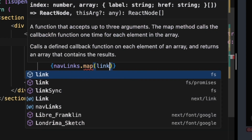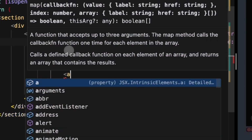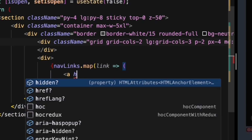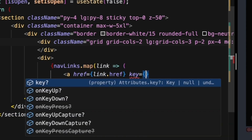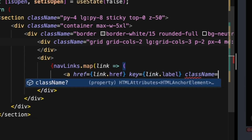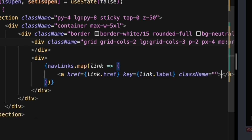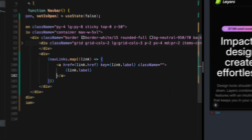For each link, we're going to go ahead and return some JSX. So we're going to have some JSX in the form of a link tag with an href of link.href. We'll have a key of link.label. And we'll have a class name here that we'll fill in as soon as we see what these look like. And then, of course, in our A tag, we're going to have our link.label showing up here as well.